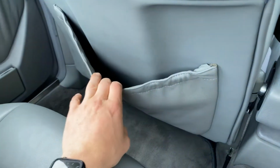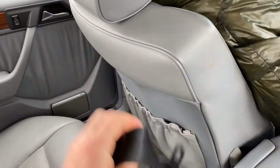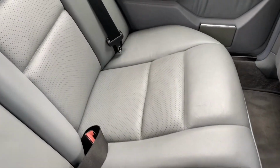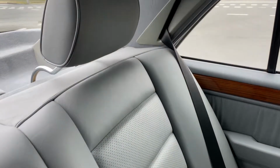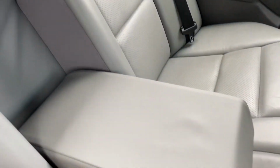Joel will go through the map pockets and stuff in the back there. And Joel, behind you there is a first aid kit, which is on the rear parcel shelf. Have a look to see if it is in there. It's just no. Alright, looked. It's not in there? No. So we'll check the trunk to see if it's in there.